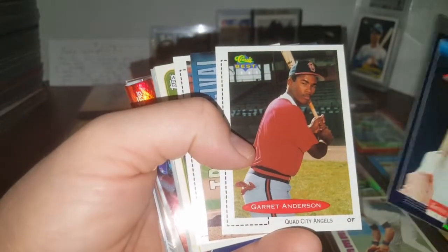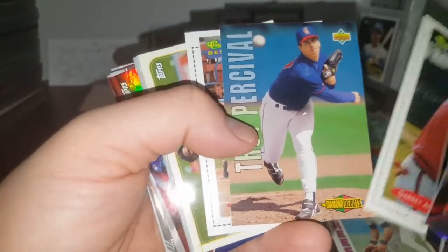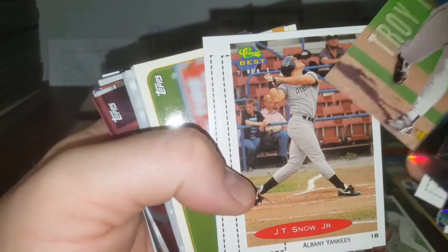Garrett Anderson. Gosh, this guy could be a Hall of Famer, too. This guy was so amazing. Amazing baseball player. Troy Percival, another guy with a great career. JT Snow, look at that, guys. Oh, represent Albany. Mike, shout out to Albany.